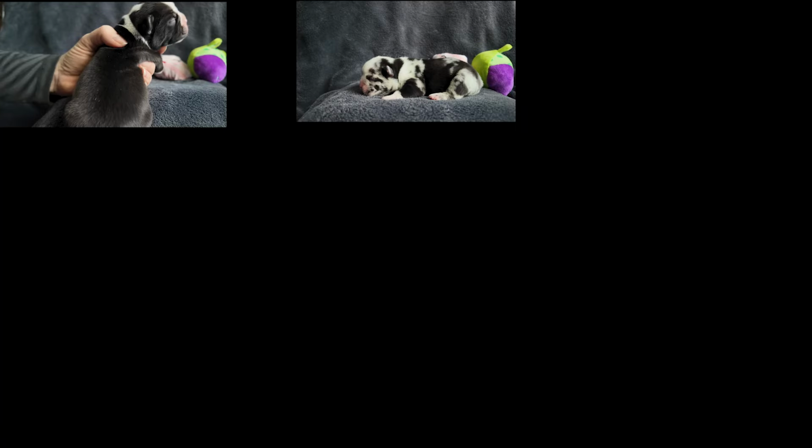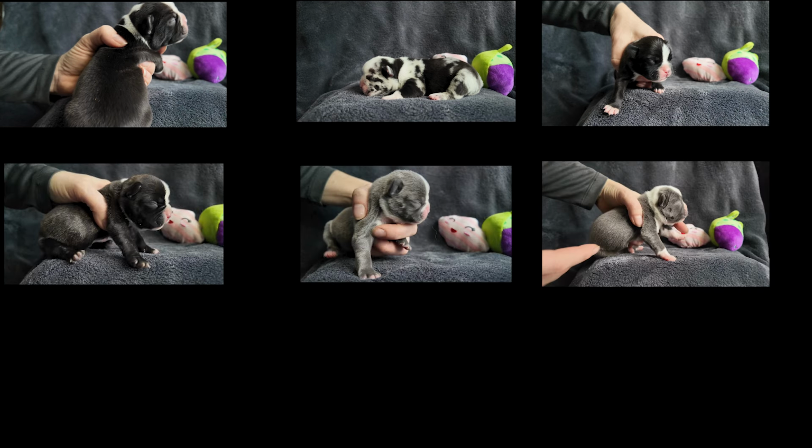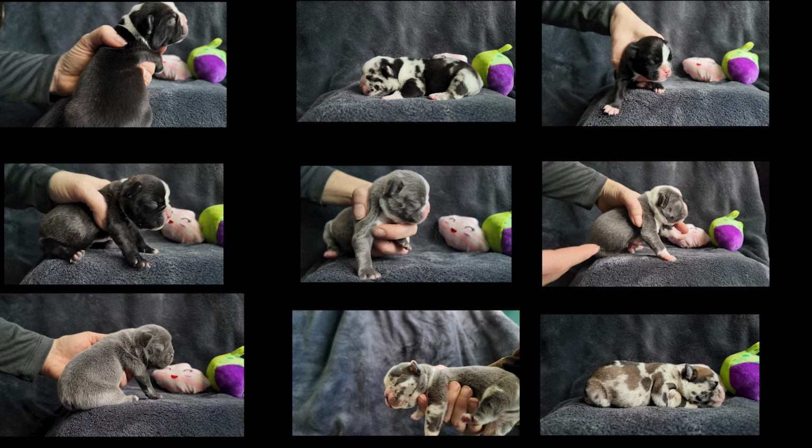Oh, and one last thing, really quick. Ginger, our Frenchton Bulldog, just had her last litter of puppies. Aww. They are exactly 1 week old today. So that means they have 7 weeks before they are ready to go home. Now these things fly off the shelf.